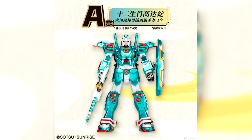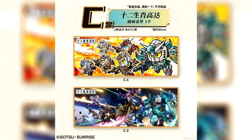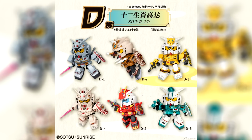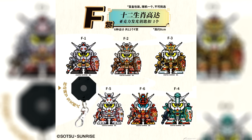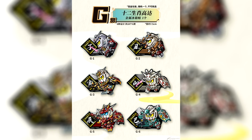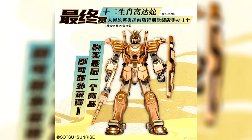The A prize is of course the Snake Gundam itself, the B prize is the Dragon Gundam, the C prize is a desk mat featuring either the super deformed Gundams of the Zodiac or the full scale Gundams of the Zodiac. The D prize then is one of 6 super deformed Zodiac Gundams. The E prize are again those same D prize Gundams, but now without paint. The F prize is a pixel art keychain of the Zodiac Gundams. The G prize is a cute magnet of the Zodiac Gundams. The H prize is a towel featuring the full-scale Zodiac Gundams. And finally, if you manage to snag the last ticket, you'll also get this Golden Snake Gundam.